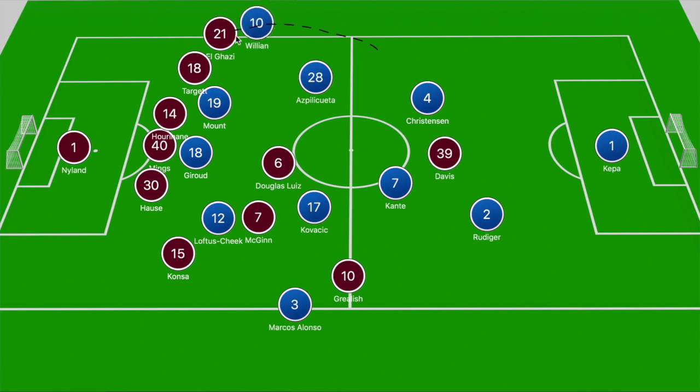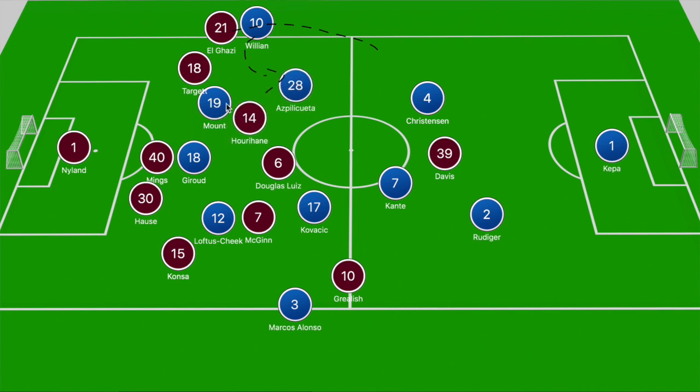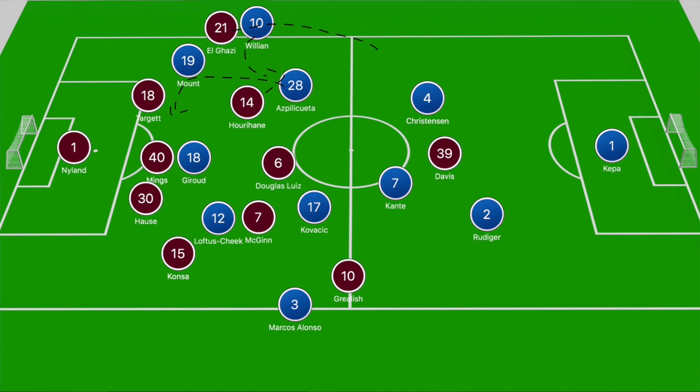When Azpilicueta pushes forward from a narrow right-sided position, he gets the ball, and that pulls out Hourihane, which ends up seeing Mount shift into a gap between target and El Ghazi. Now what Azpilicueta ends up doing is that he plays a quick 1-2 around Hourihane and gets that ball back from Mason Mount in a good goal-scoring position. The problem here is that his first touch is poor, and Mings is able to clear those lines.